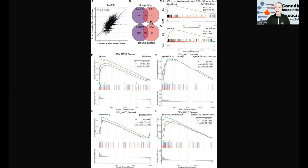In C here, looking at the top 100 upregulated genes, there was considerable similarity between the EAE mice at the bottom here and the naturally aged 6-month-old mice at the top. Similarly, looking at a senescent gene set, there was similarity between the EAE mice and 12-month-old mice in F and 6-month-old mice in G. And this was also seen in the motor neurons of the EAE mice. I should also mention that apart from H, all the data is from retinal ganglion cells, or RGCs, which I'll call them from now on.